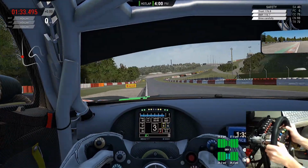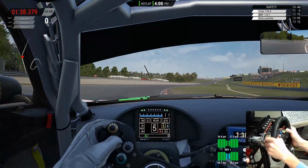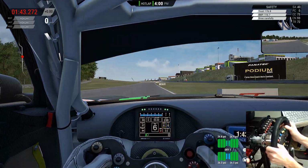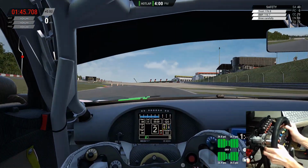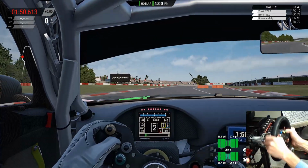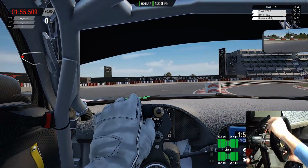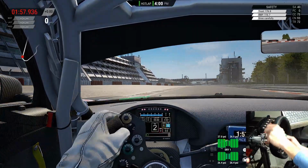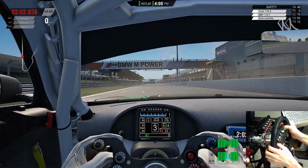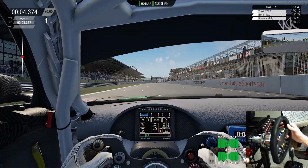Big jolt. Like I said, the road texture is decent. Curbs are decent. Not great, but they're there. But more importantly than the curbs, there's some kind of information being fed through as far as cornering. It just feels so much more natural. That curve I could feel. And you do get that little ABS kick.